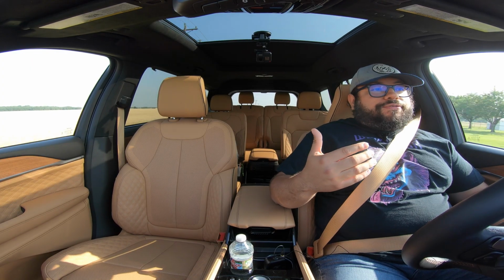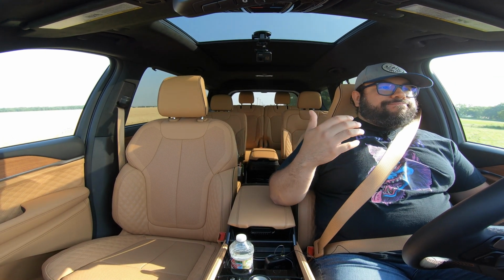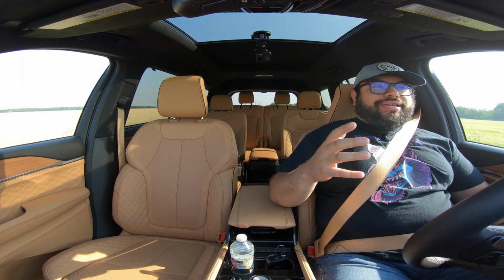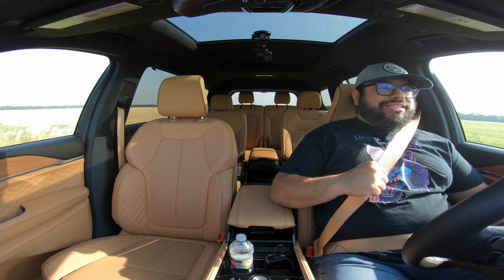Now, how would I have configured it? Honestly, I'm not a big fan of captain chairs because you get rid of one seat, and then you have to get to the 3rd row, which is maybe not the biggest. So I'd rather have one big bench with a ton of space than that configuration.